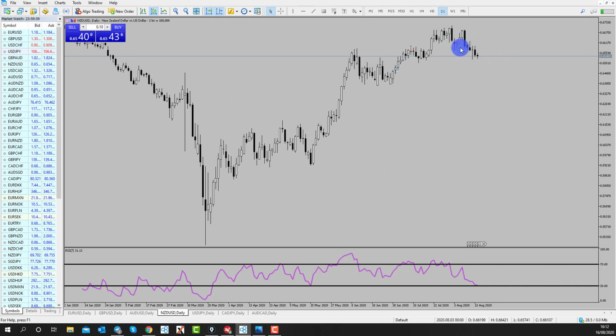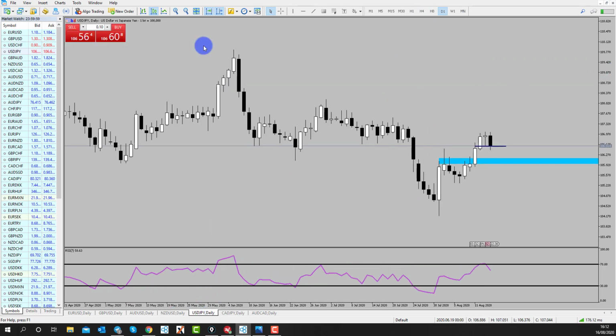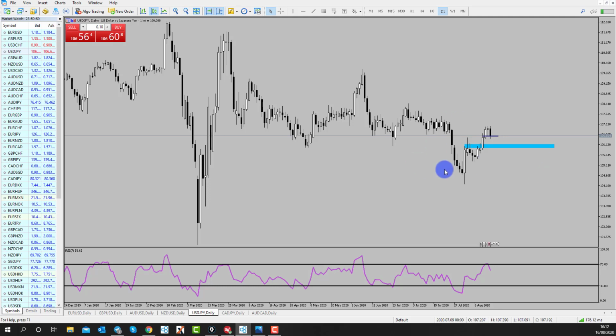Kiwi we know is bearish, which is the only one I'd really short the dollar against, so continue to look for that bearishness there. Dollar yen is the only one really that is also showing us a little bit of potential in terms of looking for the trend, because as I said in the week, we're at this huge level. We've now made a new high on the daily. Is price just going to come back, retest this area of support and continue to the upside?